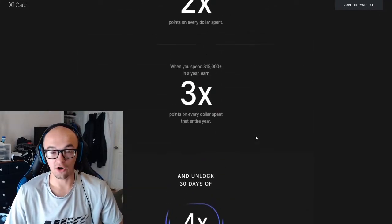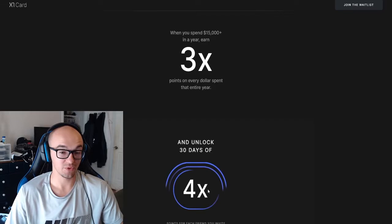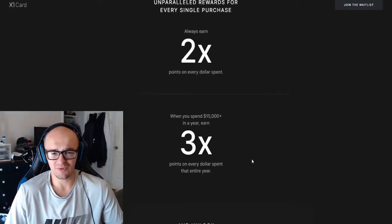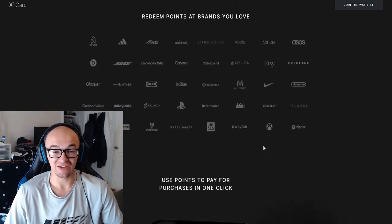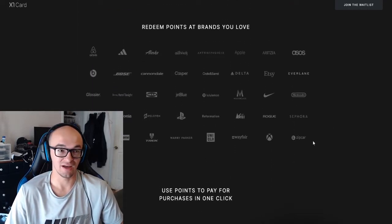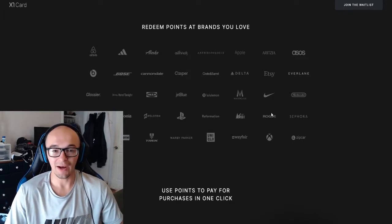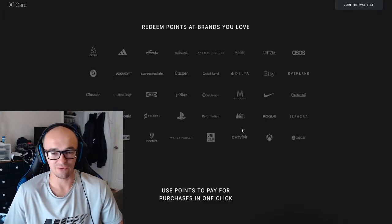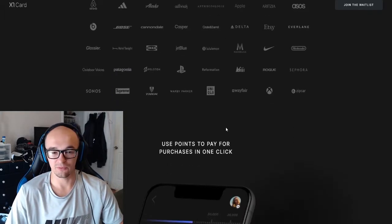The rewards on this card are really nice, and if you're able to refer people or get referred by somebody, you're going to get 4x points for a while, which is going to be really awesome, especially if you shop at a lot of these places frequently, because you're going to be able to get very nice rewards for that. And I think there are enough options, especially with air travel being an option. Everyone loves to travel, everyone loves to go places, and there's also just some massive companies.